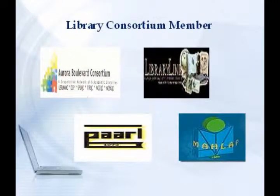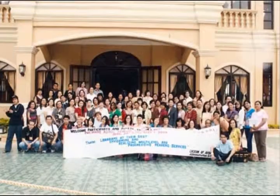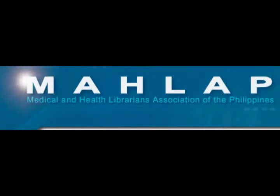The library is a member of the Honorable Library Consortium, Library Link, Philippine Association of Academic Research Librarians, and the Medical and Health Librarians Association of the Philippines.